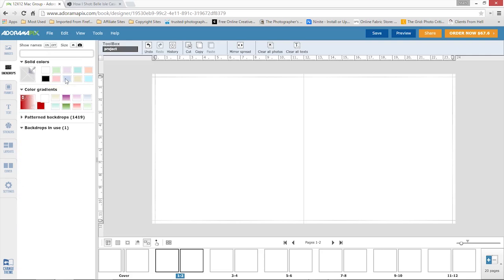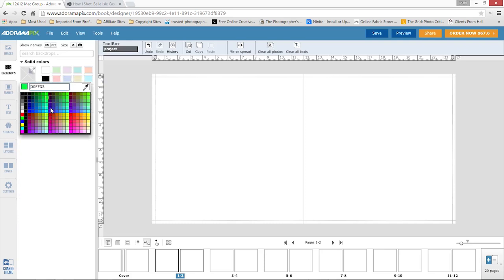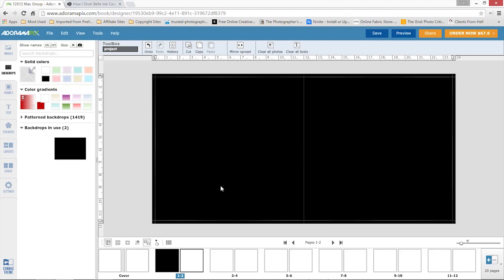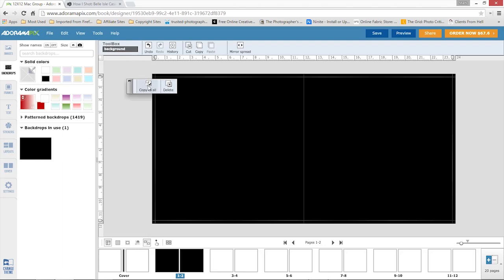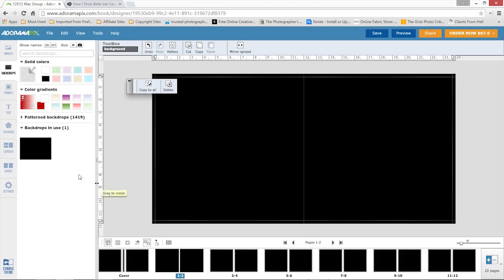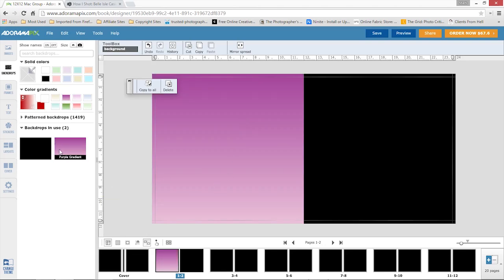Once you decide on the color that you like, you've got the color picker. You can do the web hexadecimal color picking. Click, drag it over to where you want it. Now I'm going to want black as the background for every page, and rather than sit here and keep dragging and dragging, if you click on the background, you'll see up here in the toolbox it says the word background. So it always tells me what I've selected. Then this little pop-up came out. I can do copy to all, and now it's going to apply my black background to every single page that I wanted to use. Over here at the bottom, it has backdrops in use. It always gives you which ones are actually being used. So if I decided to change and I wanted the purple, you'll see it added it to the backdrops in use.